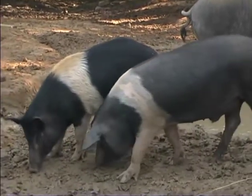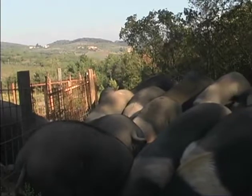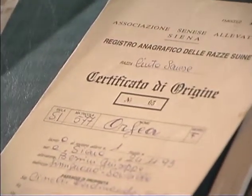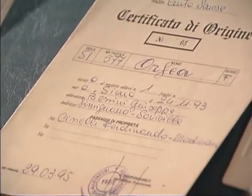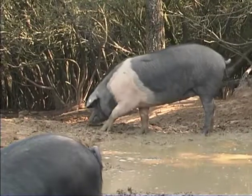Once nearly extinct, this native Tuscan breed has been revived by a dedicated group of breeders. These divine swine are individually registered and given certificates of authenticity. In San Casciano Valdepesa, Chianti breeders Carlo and Mattia share a little about what makes these pigs so special.